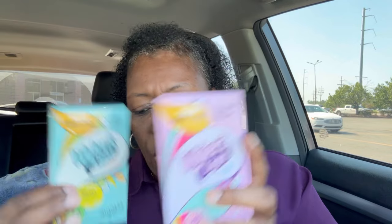Now, Chrissy said that these were supposed to have a deal where when you buy two, you got something in the Dollar General app, but that didn't show up in my app. So these were just 15 cents. But if you look at her video, she said something about those being free, but I didn't see that offer in my app.